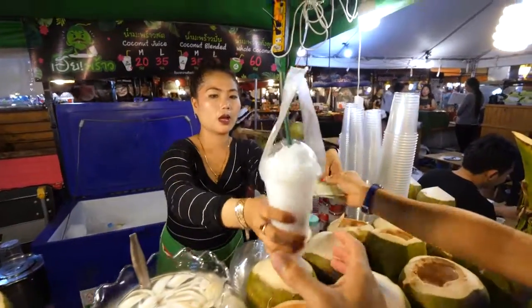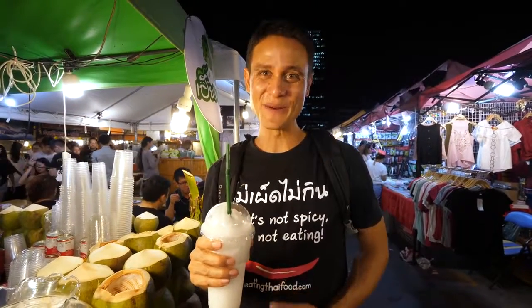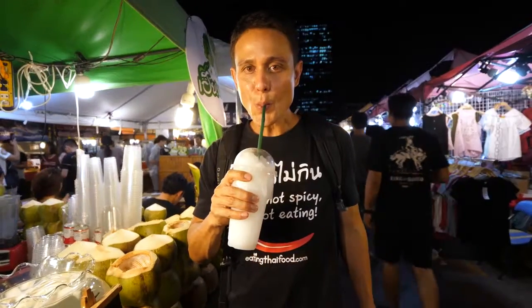I saw the coconut shakes and this is just too tempting. My mouth is still quite salty from all of that leng sap. And yeah, actually I'm pretty full, so I think we might just call it here, end on a good note with a coconut shake.